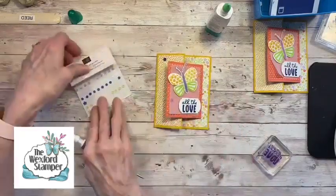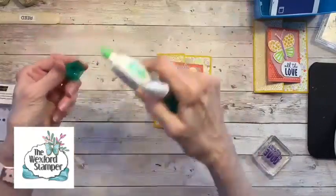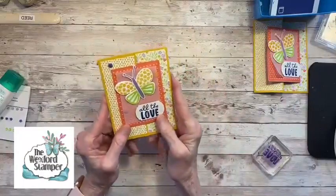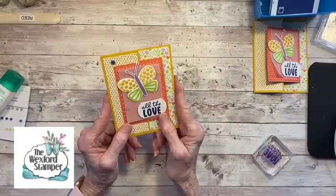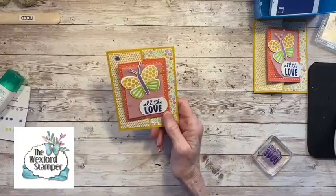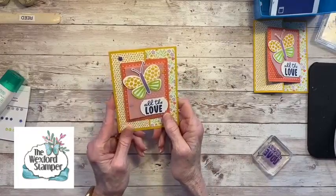All right, so there you have it. Look how easy it is to make a flip-flop fun fold card. And these are so bright and colorful, and they'll be a perfect addition to all the cards that you like to give out in the summer.